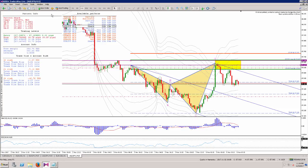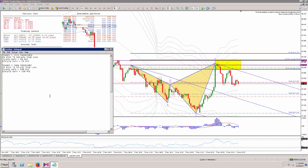I call it the old paradigm versus the new paradigm, okay? You see, in the old paradigm, traders are conditioned to believe that 30, 50, 100, 200 pip stop losses are normal. Okay? Well, in the new paradigm, we're talking about 10 pip stop losses, 5 pip stop losses. So the choice is pretty obvious, right? So let's show the math real quick, and I have a couple of examples up here.